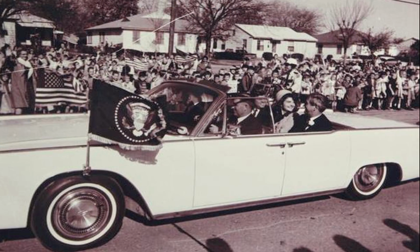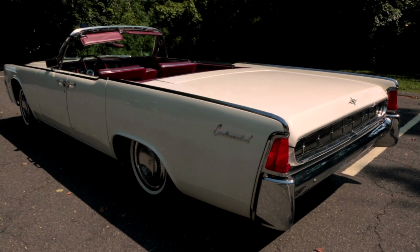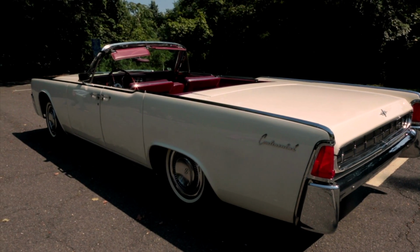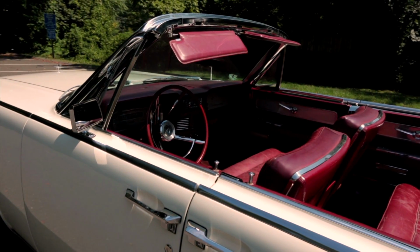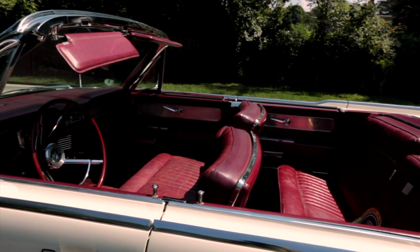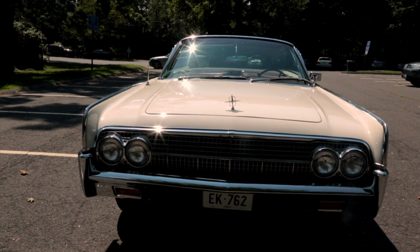The Secret Service dubs the presidential vehicle Limo 1, which is similar to the way they designate the presidential plane Air Force One. This Secret Service designation is not for any particular vehicle, but for any vehicle that the president may be riding in. So for that day in Fort Worth, Texas, November 22, 1963, this automobile was JFK's Limo 1.